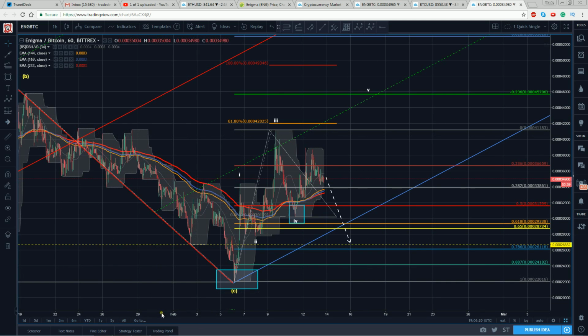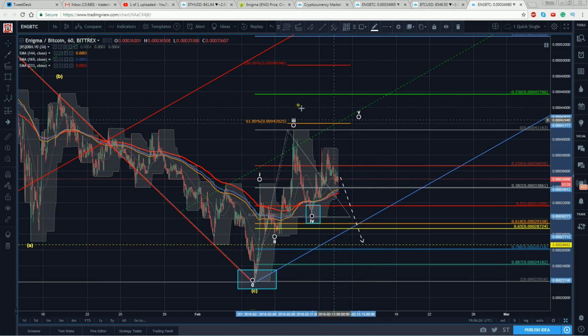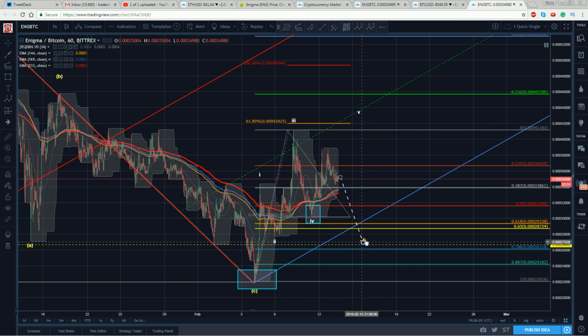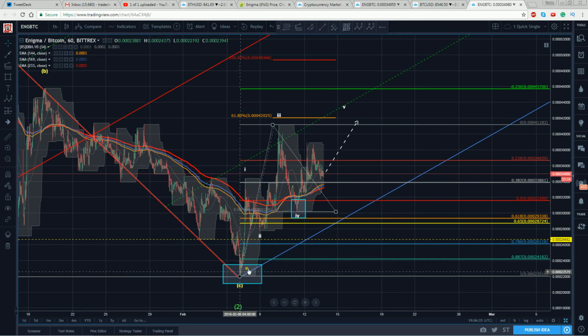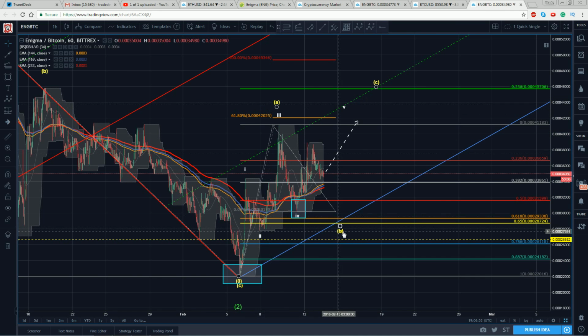So then you might change that count, because as it's set up now as a 1, 2, 3 trying to get the 5, if that fails, if we don't get that push up, then what do we have? Then we just have an ABC. And maybe the correction is going to be more complex. So maybe we have an A, B, C. So you could end up having something like this. We could have A, a B, and then a C like this. So we'd have A, B, C into a B wave, so A, B, C down here for the B wave. We go up for the C. Changes things a little bit. Maybe we have to come back down and challenge these highs.